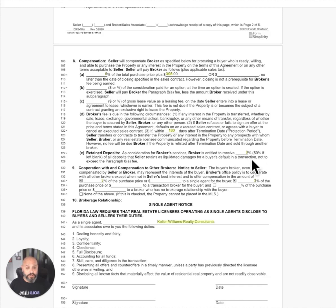Now, by default, it says 50% of any deposits retained will go to the broker, not to exceed the total commission amount. So if we're only expected to receive $15,000 in commission, and the deposit is $50,000, the most we'll be able to retain is $15,000. Now, that's by default. My business practice is to write 0 in there, meaning if there are retained deposits that the seller is able to keep, I shouldn't receive any money from that. The damages should belong to the seller.